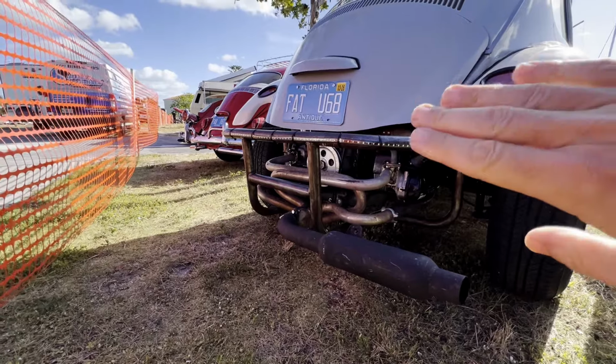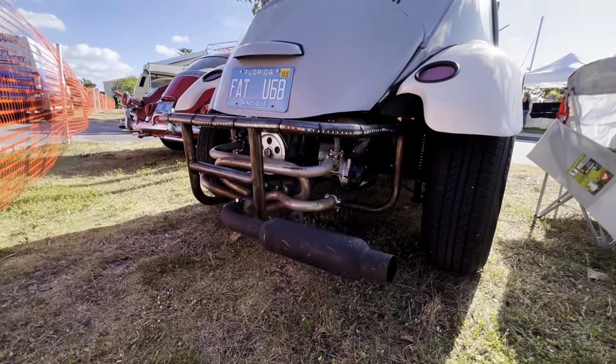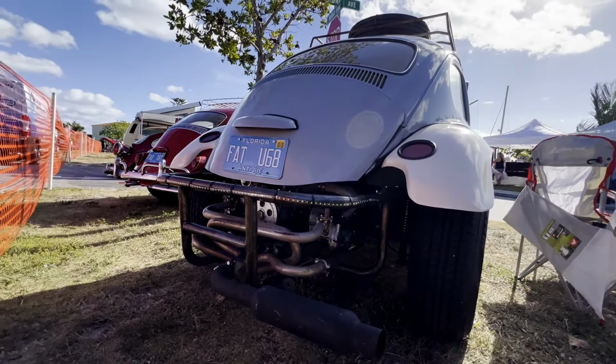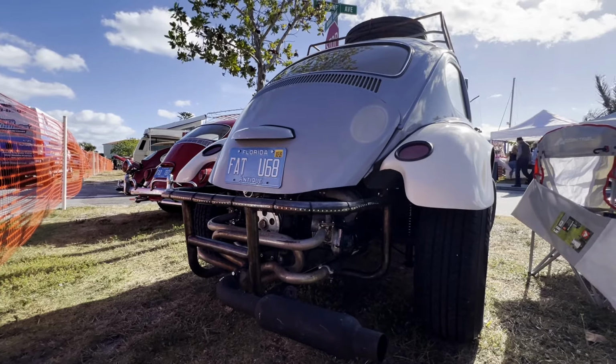Notice you've got the rails right here. This is going to be for pure protection, right? And then of course you've got your exhaust system. I bet this thing sounds pretty nice. All right, so that is a Volkswagen Baja Bug, and man, if we don't see any more, I'm gonna be super surprised. Now let's move on to some buses, and I know that you know that I'm the number one fan in South Florida without a bus.